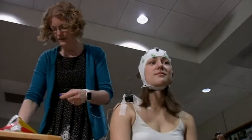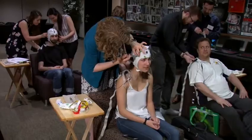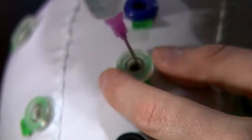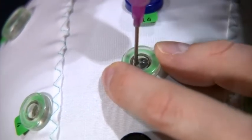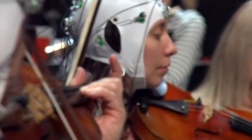This is the first in a series of projects that we're doing where we're investigating why it is that people benefit from performing music with other people. We are recording brain activity from 4 violinists while they perform with the Saskatoon Symphony Orchestra. These projects are a collaboration where we're going to investigate brain activity during performance to see how that relates to boosts that people experience in well-being as a result of engaging in the performance.